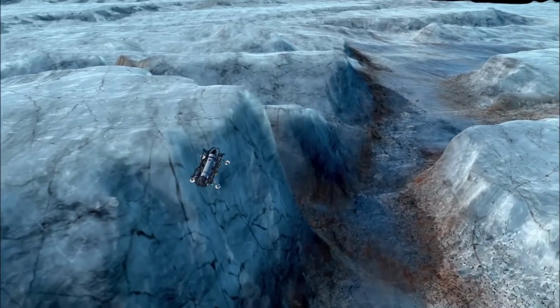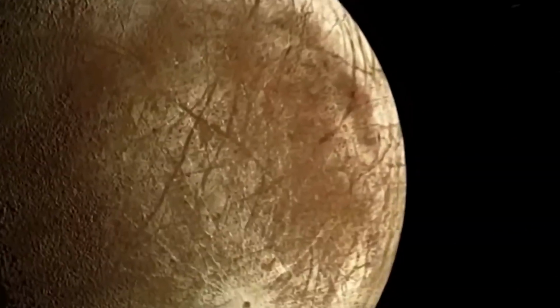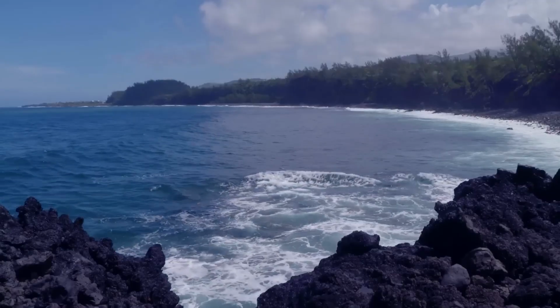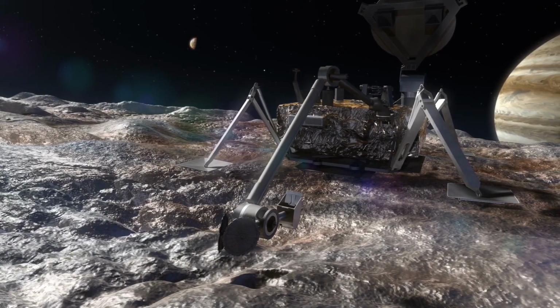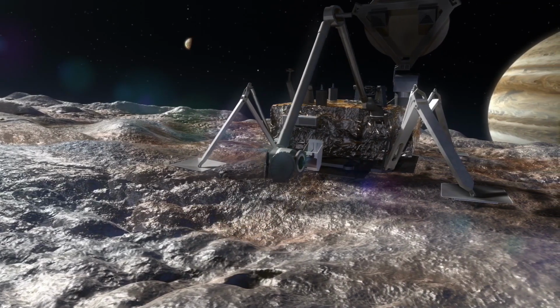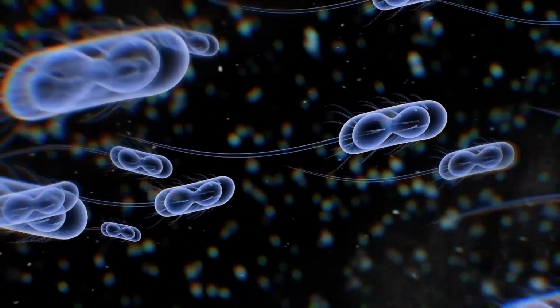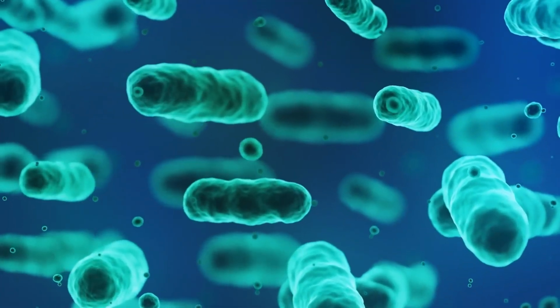That single discovery would change history forever. Of course, there's another challenge. NASA must make sure Earth's own microbes don't contaminate Europa. If we send a lander, it has to be sterilized like never before. Otherwise, we risk polluting one of the only places that might hold native alien life.